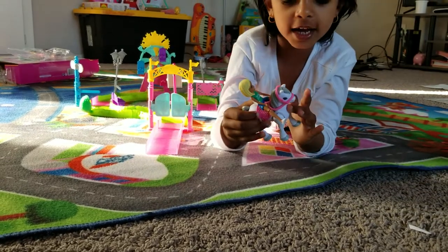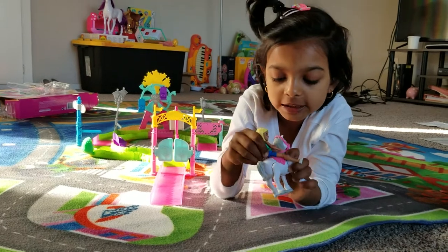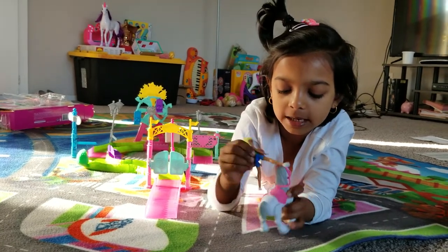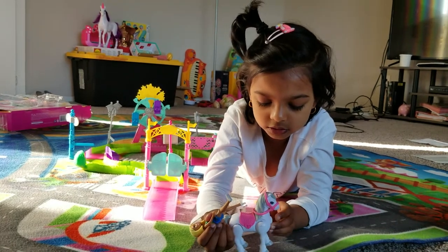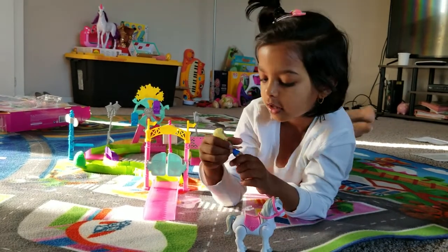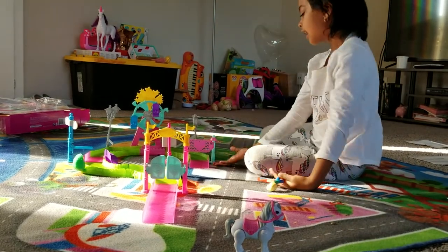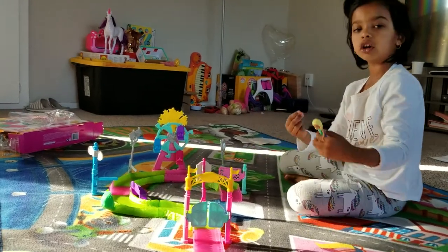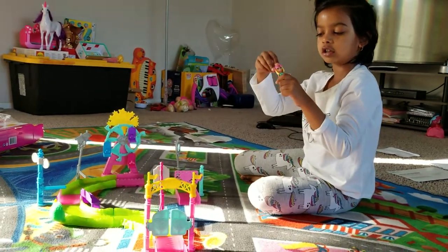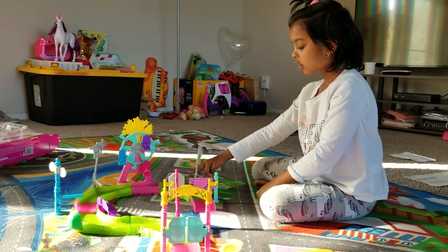Oops, okay, it's a little hard to make her go. You just have to press many times if she doesn't go. See? She's so okay. So this is a bracelet. I didn't get it for free. And she also has the hat, I forgot to tell you. She can wear it.